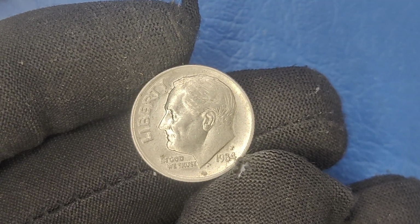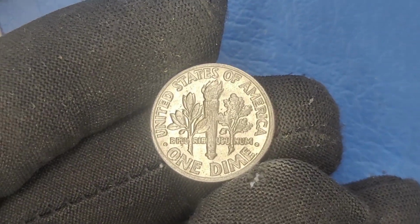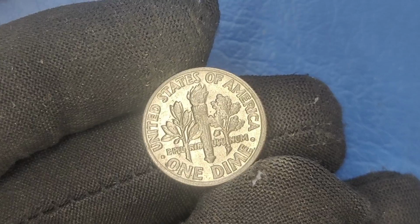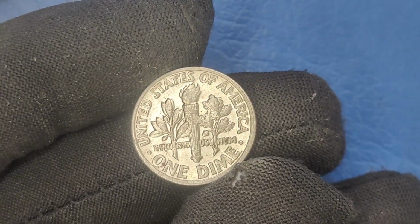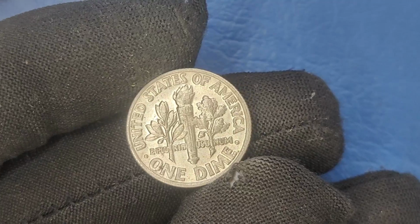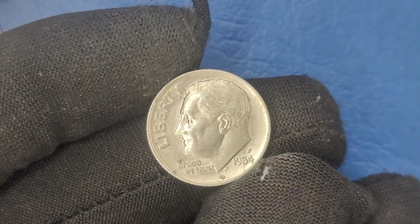The condition of the coin is another major factor. If your dime looks nearly untouched or fresh from the mint, it could fall into a category known as mint state. Coins in mint state condition are far more desirable to collectors and can command astronomical prices at auctions.